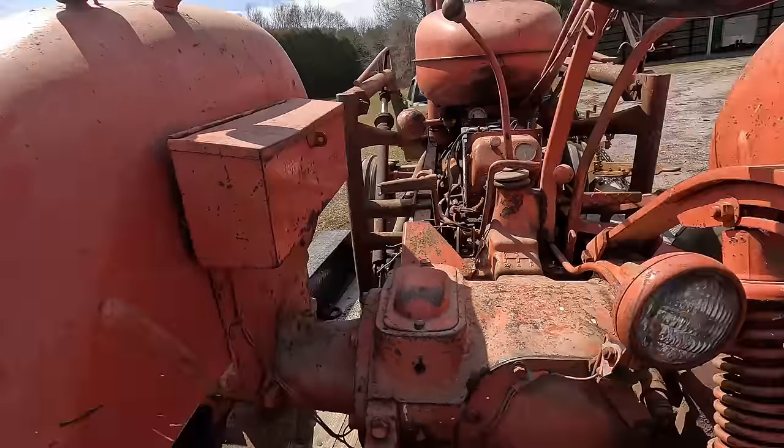All right, this could be rough. Let's see what we've got in here. It's moisture, which was expected. Definitely seen a lot worse, but you never want to see that much condensation.